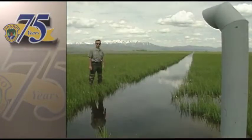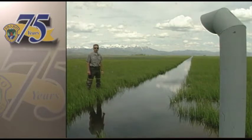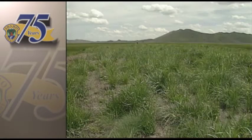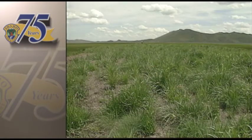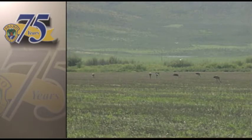To resolve the problem, Terry has constructed a series of ponds connected to a well by a pipeline and ditch system. And surrounding the ponds, he's planted high, sturdy grasses, perfect nesting cover for waterfowl. I feel like, yes, we have more birds here than we've had in the past, so I think it is working. I think the birds will continue to come, and once we get that tradition established again, that the birds have a place to come to, the population will increase, so that's our goal.